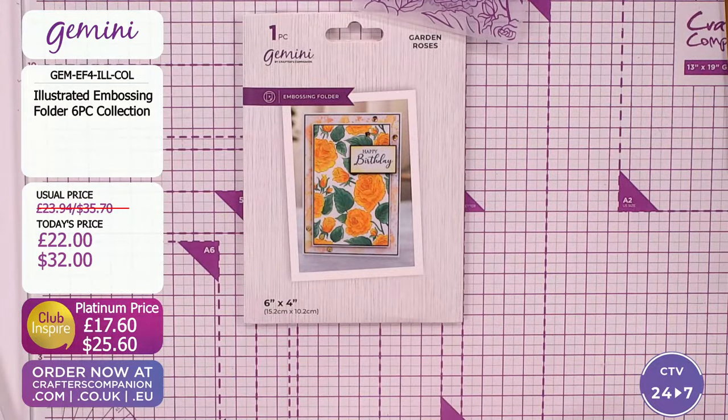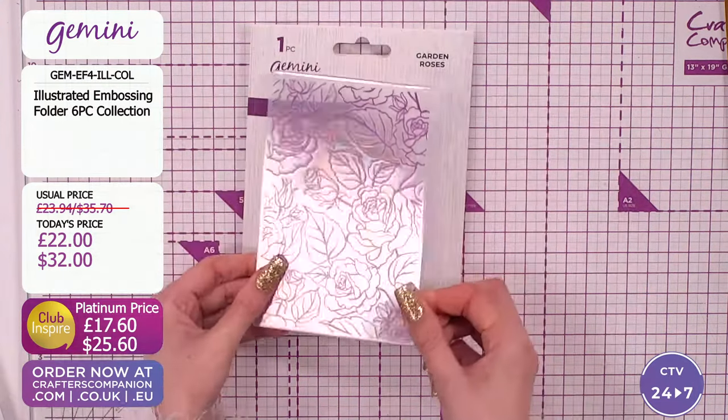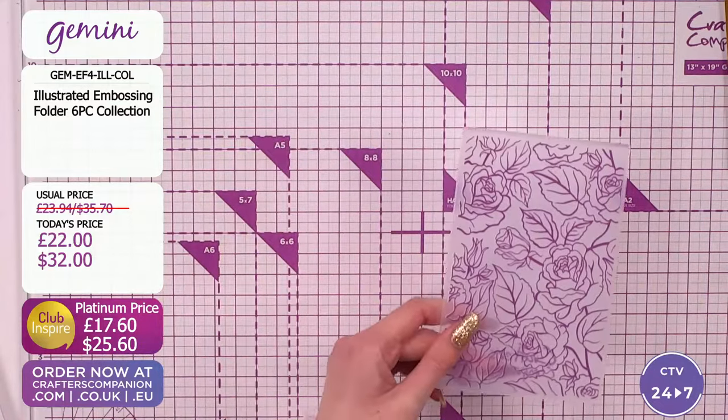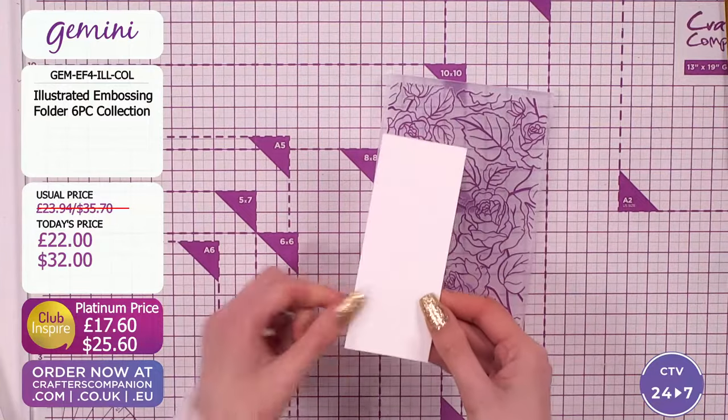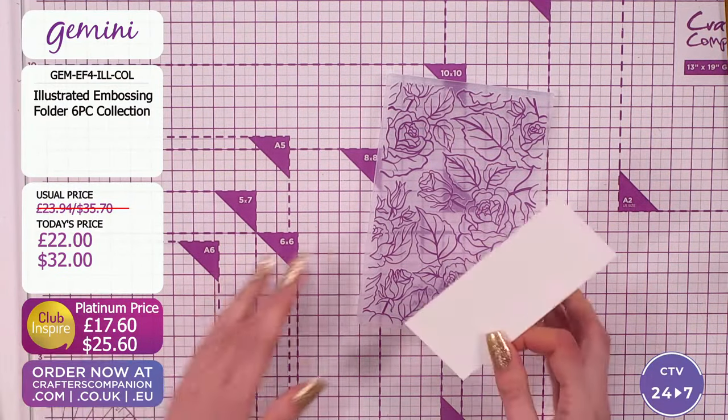This one quite possibly might be my favourite. I do love a rose, and these roses are just absolutely gorgeous. I think there's something really quite storybook, quite fairy tale about the artwork we've got with this embossing folder. And all we've got here is a piece of our Nina cardstock, our lovely super smooth card, cut down to about 5 inches by 2 inches.